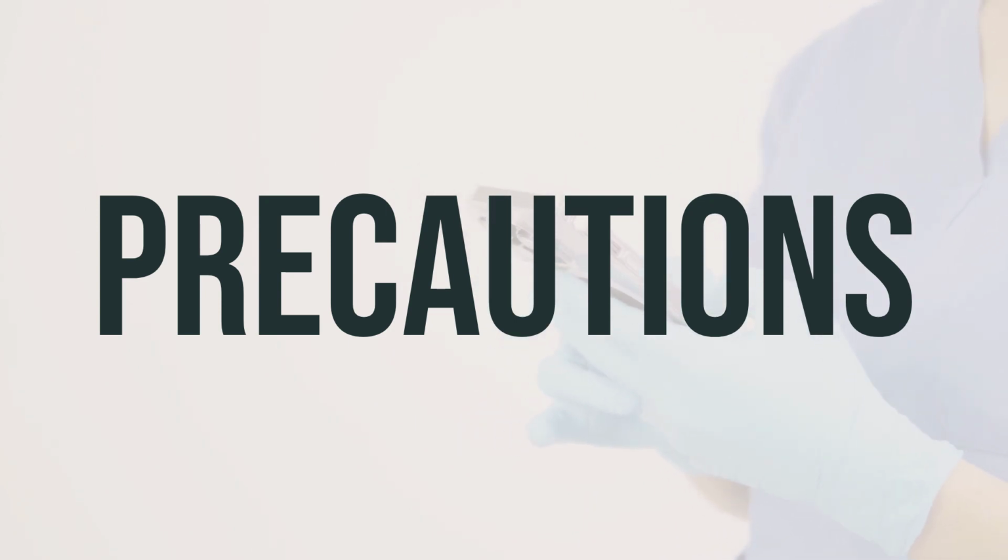For pregnant women, C-1000 has been found to be safe when used in recommended doses. However, higher doses should only be used if clearly needed, so it's important to discuss the risks and benefits with your doctor. This vitamin is also considered safe during breastfeeding when used in recommended doses, but it's always best to consult with your doctor for more information.